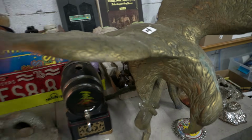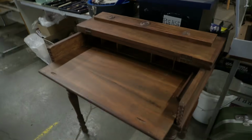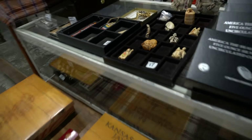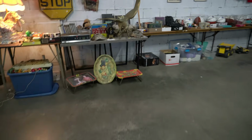Whoa. Should be a good auction. I feel like I missed these little, not netsuke, but maybe like kimono ties. And I think I missed this little desk here. These guys, really cool. I think they're bone, with little movable pieces on a lot of them. Okay, we'll keep rolling over here.